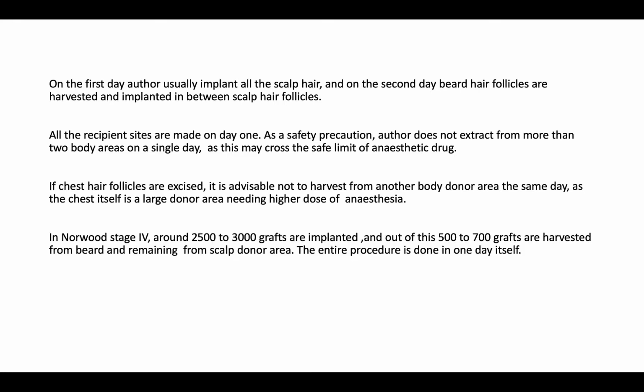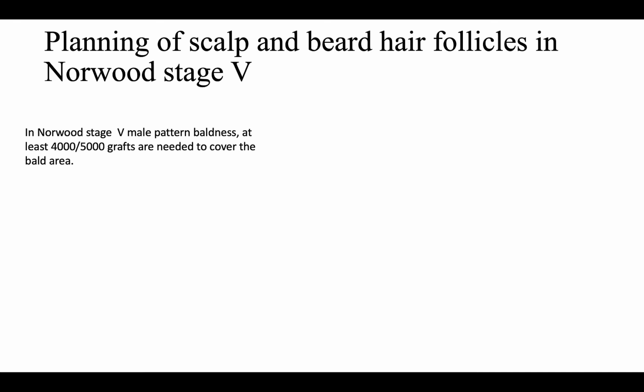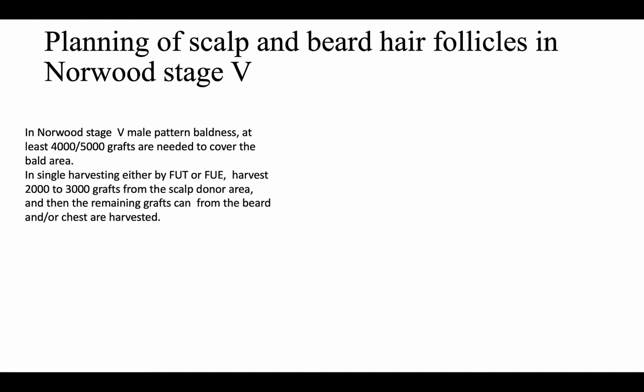In Norwood stage 4, around 2500 to 3000 grafts are implanted, and out of this 500 to 700 grafts are harvested from beard and the remaining from the scalp donor area. The entire procedure is done on one day itself. In stage 5, we usually do 4500 to 5000 grafts, that too in 2 days. In a single harvesting either by FUT or FUE, 2000 to 3000 grafts are taken from the scalp donor area, and the remaining can be done from beard or chest on the next day.